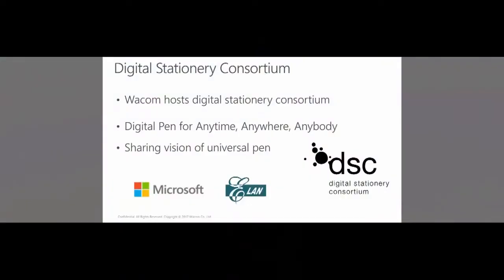So it works. I'd like to talk a little bit about the mid-term and long-term visions which we are sharing with Microsoft. This is about the Digital Stationery Consortium, which we call DSC. Wacom has been hosting this consortium since last year. This is a non-profit organization we registered last year. The vision of this consortium is that we're trying to open up the brand new market of digital stationery. The vision is digital pen, digital ink, any time, anywhere, by anybody.